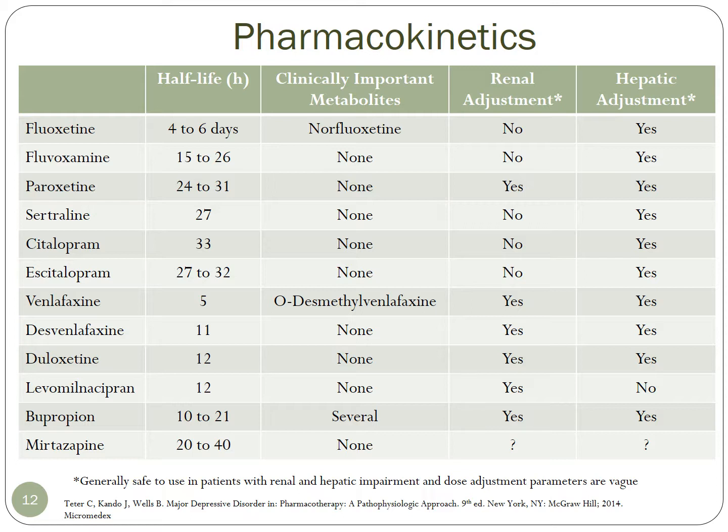If you look, all the other agents are listed in terms of hours, whereas fluoxetine has a half-life of 4 to 6 days. And its active metabolite, norfluoxetine, actually has a half-life of 4 to 16 days. So very long time that it stays in the body. Some of the other agents like venlafaxine, desvenlafaxine, duloxetine, they all have fairly short half-lives, and that'll be kind of implicated a little bit later in some withdrawal symptoms that we'll talk about.